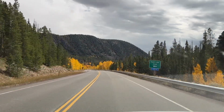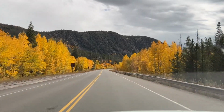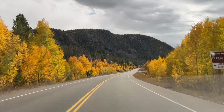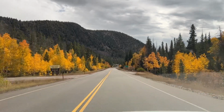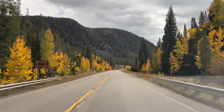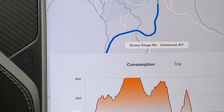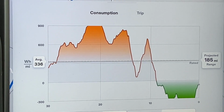Just coming down the backside, you can see the deciduous trees are yellow mixed in with the evergreens. Kind of a cool look to it. Yeah, there you go, free energy. And you can tell, look at this. How about that for free energy? All that green is regeneration.